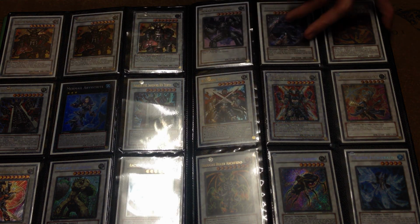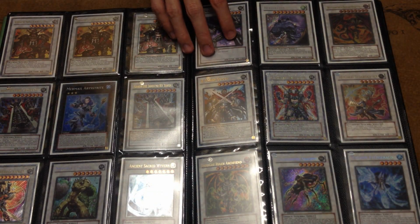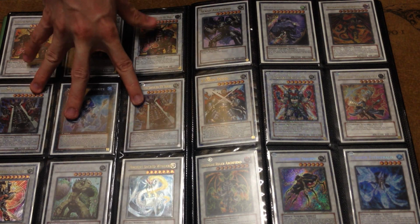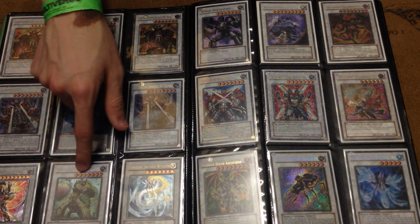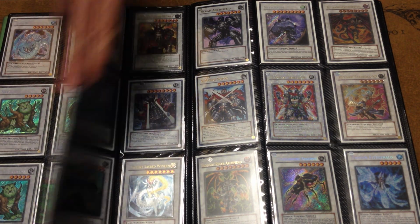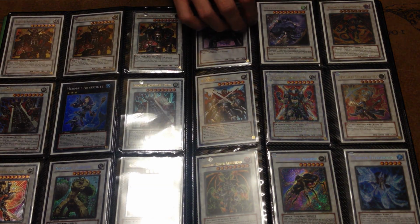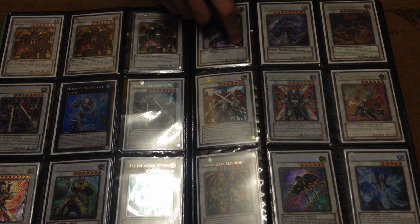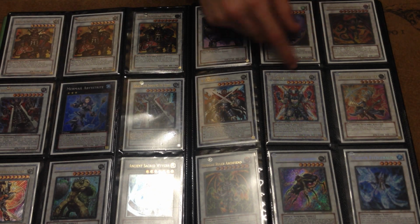This should be mostly Synchros, but sometimes a few Xyzs hang out in here when there's not enough room in the other section of the binder. But this is my Karakuri stuff, Halberd Cannon until Quasar becomes legal, Landois to go with the Naturia stuff, which you saw earlier on. This is all German, by the way. I love German Naturias. Nibelrop, German. Mistworm, this is German as well.